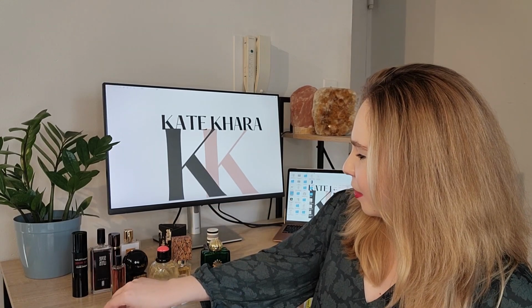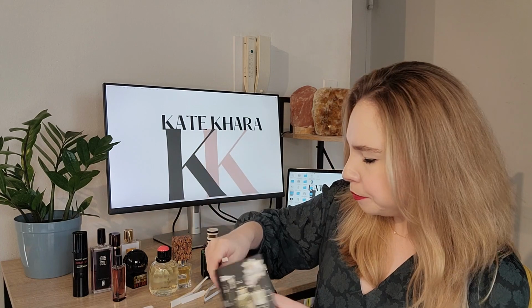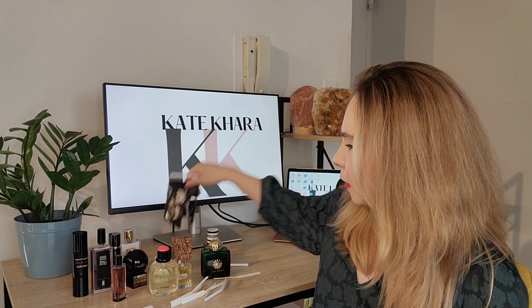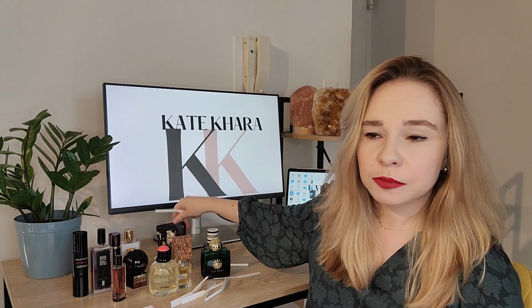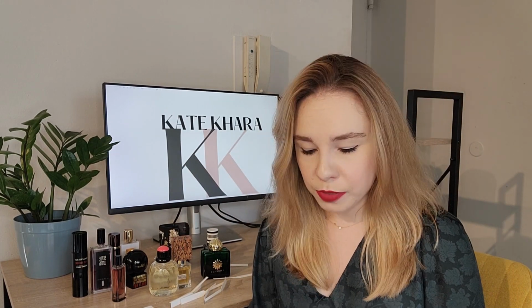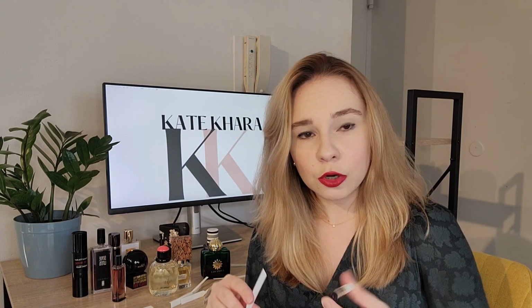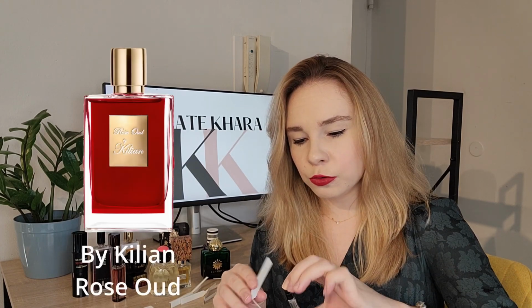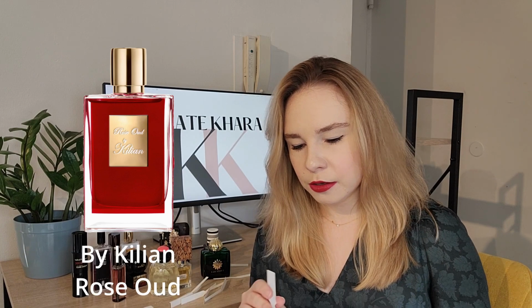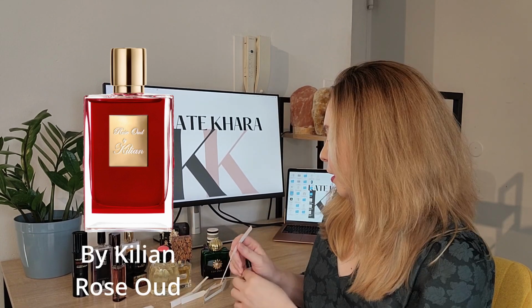Okay. And next one of a similar profile. I have a tester. I don't have a bottle of anything like this because I'm just not a big fan, but it's growing on me. So maybe I will get a bottle of something. I don't know what yet. This is rose and oud, the favorite thing in the Middle East. Rose and oud in general.